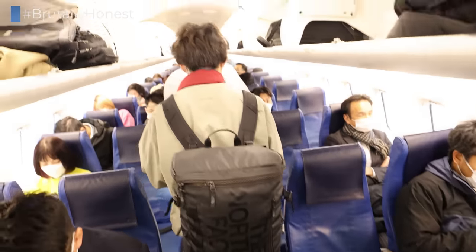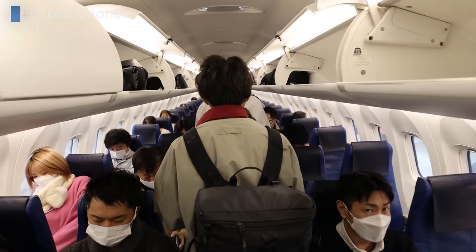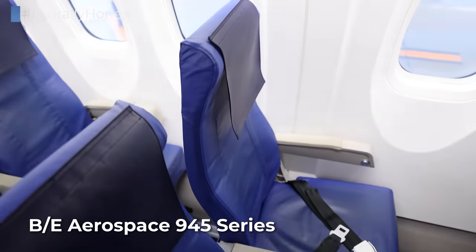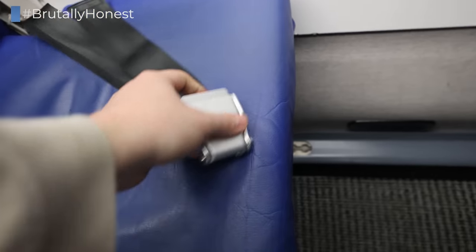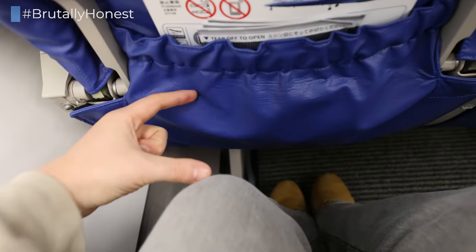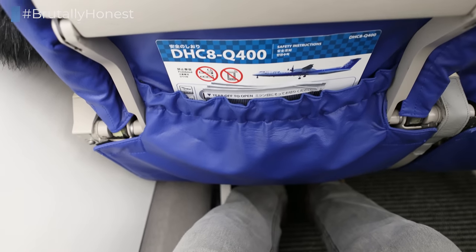Our Q400 operates in a single-class configuration featuring the 2-2 configuration found on all Q400s. The seats found on ANA's Q400s are the BE Aerospace 945 series, which is a common model found across many Q400s. The legroom is fantastic, owing to the fact that ANA only has 74 seats aboard their Q400, while the maximum allowed by the manufacturer for this type is 90.